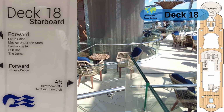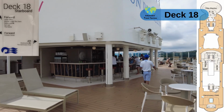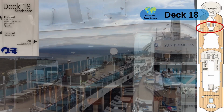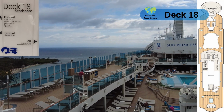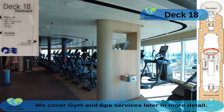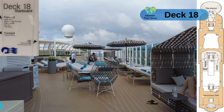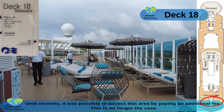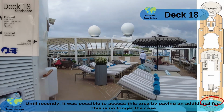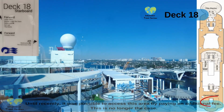On deck 18, the upper levels of the dome feature more sunbeds, hot tubs and a sun bar overlooking the pools. Towards the centre are the gym, studio and Lotus Salon. The back third is the Sanctuary Club, an exclusive area for suite and Sanctuary balcony guests, offering a tranquil escape from busier areas. Note that day passes are no longer available.